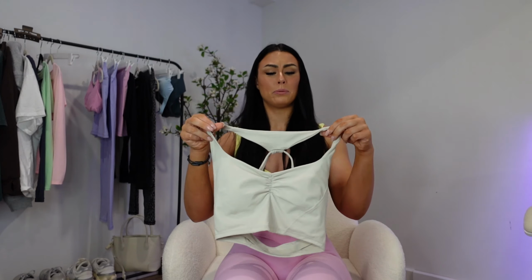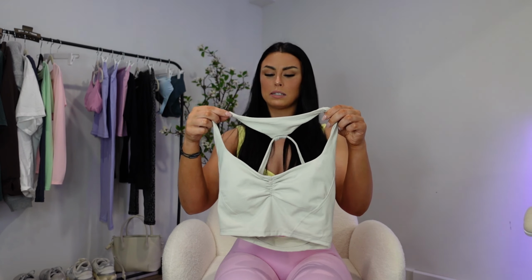I don't want to hate on this top either because it's very cute and it looks good on a lot of people. It just doesn't really do it for me.